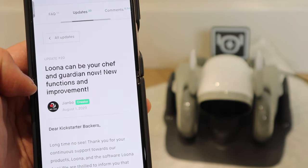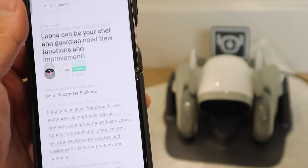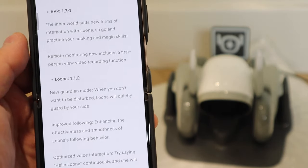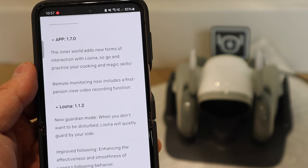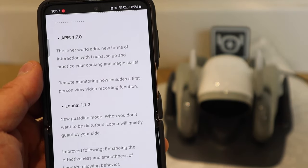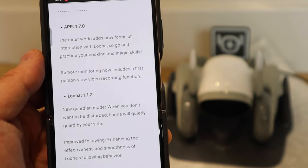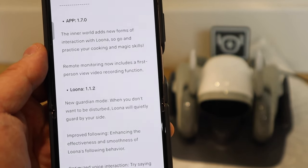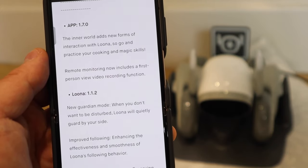Loona can be your chef and guardian now, with new functions and improvements. If you scroll down here, this is app 1.7.0. The inner world adds new forms of interaction with Loona, so go and practice your cooking and magic skills. So Loona could be your chef, wow. And remote monitoring now includes a first-person view video recording function as well.